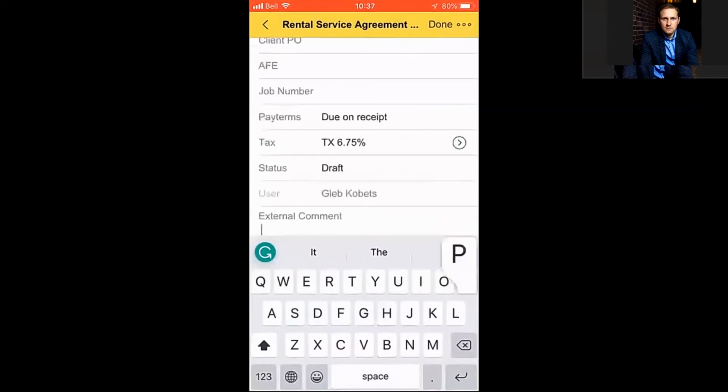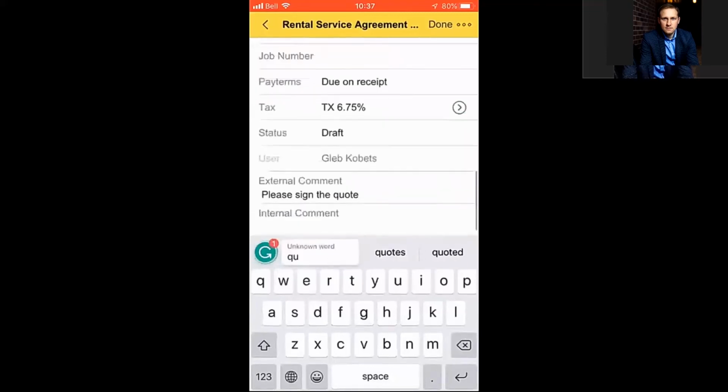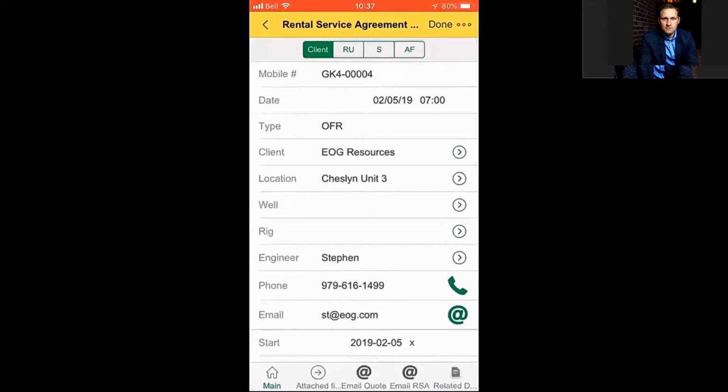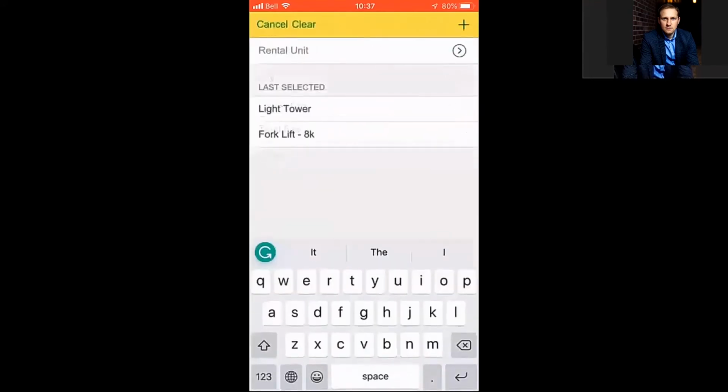And we can also add an external comment to this job. This comment will appear on the print form of the client, so when we send it, the client will see this comment attached. Once everything is done on the basic setup of the agreement, we start entering the rental equipment.